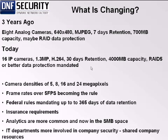And now, RAID 5 protection. They want that data protected. It's mandated in virtually every system that we sell now. So, along with changes just 3 years ago, other things have popped up in actually less than 3 years, we now have camera densities of 5, 8, 16, and 24 megapixels.